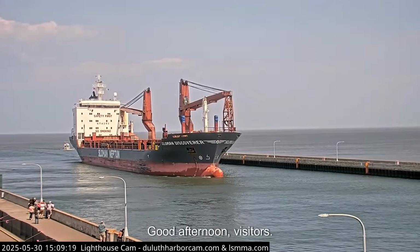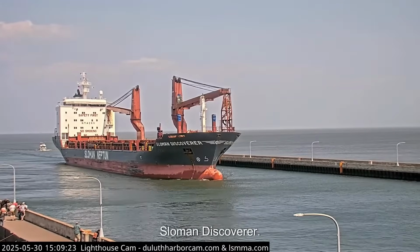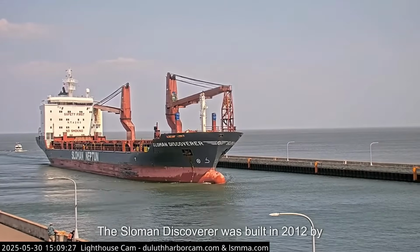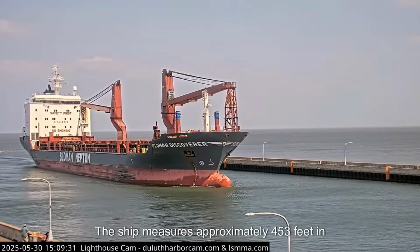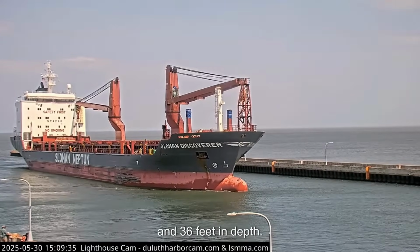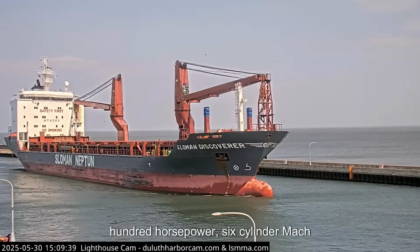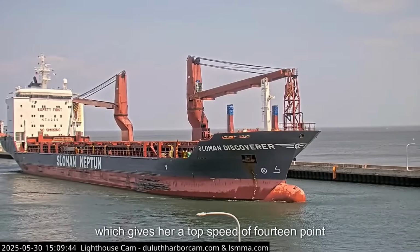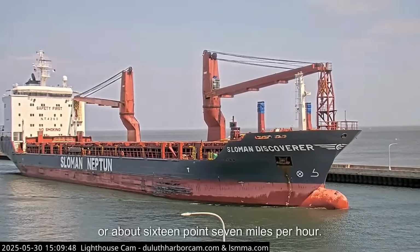Good afternoon, visitors. The boat that you're seeing arrive in the Duluth Ship Canal is the Sloman Discoverer. The Sloman Discoverer was built in 2012 by a Chinese shipyard. She measures approximately 453 feet in length, 69 feet in width, and 36 feet in depth. She is powered by a 7,200 horsepower, 6-cylinder MaK diesel engine, which gives her a top speed of 14.5 knots, or about 16.7 miles per hour.